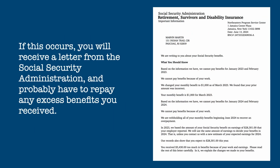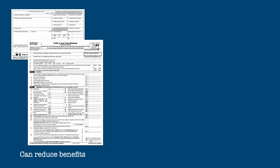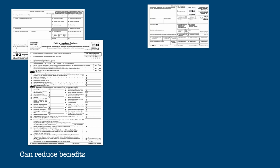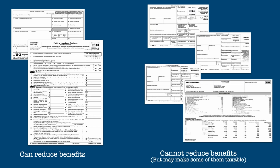If this occurs, you will receive a letter from the Social Security Administration and probably have to repay any excess benefits you received. You can repay this amount by sending the full repayment to the SSA or agreeing to deductions from your monthly benefits. Benefits are only decreased by earned income from wages or self-employment. Other income, such as pensions, retirement withdrawals, interest, and investment income do not affect your Social Security benefits, although they can make some of them taxable, which is explained in my video on how Social Security benefits are taxed.